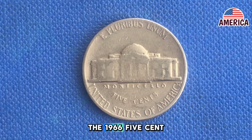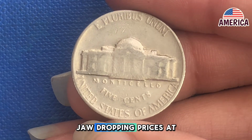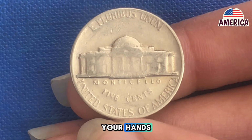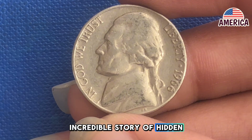The 1966 5-cent piece from the Philadelphia Mint, a coin so rare and desirable that it has reached jaw-dropping prices at auction. Could you be holding a small fortune in your hands without even realizing it? Stay with me because you don't want to miss this incredible story of hidden treasure.